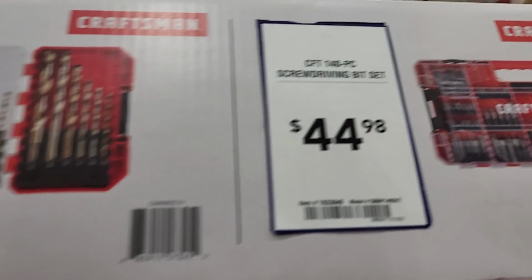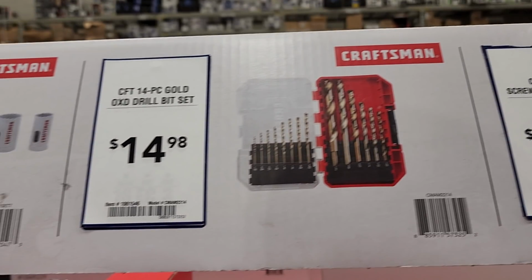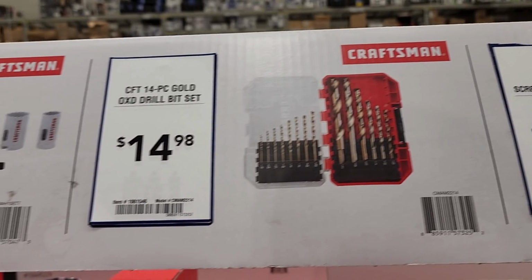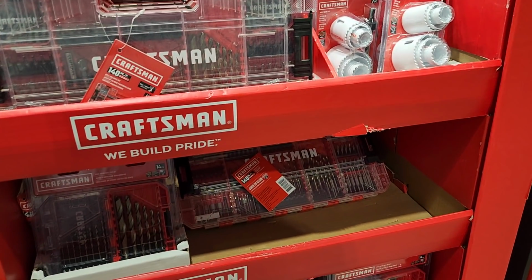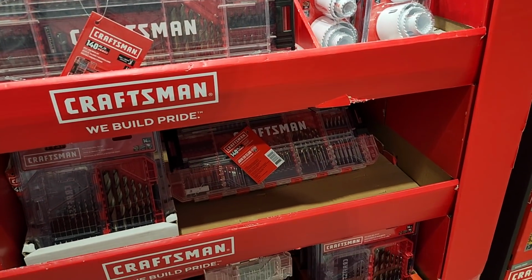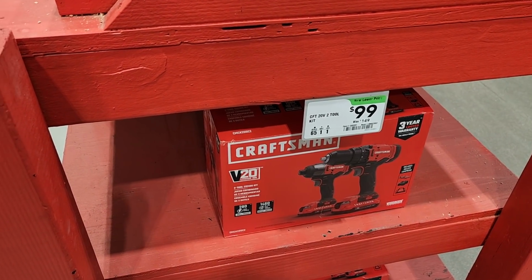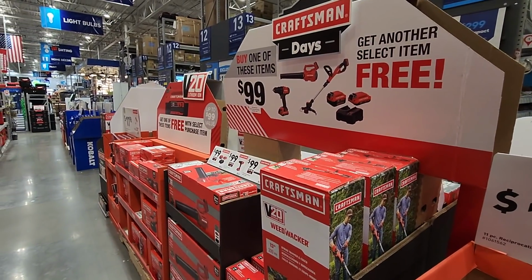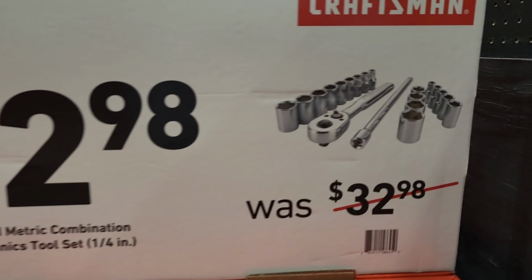You got a 7 1/4, 140-piece screwdriver bit set. Got a 14-piece black oxide bit set. $34.98 for the 7-piece hole saw set. Not really deals on these, guys. The black oxide drilling bit set is nice, but not killer deals, you know. So that's the way it looks on this side. There are 3 different sides to this thing, so I'm just giving you guys the better view, the better frame there.